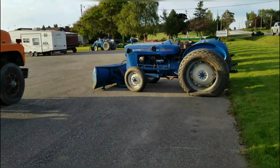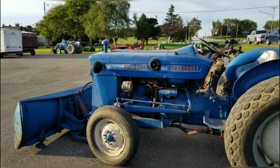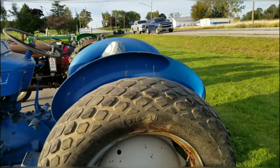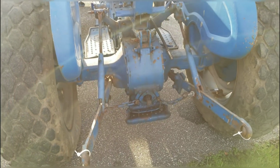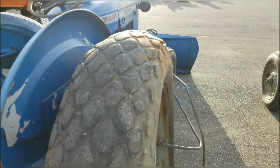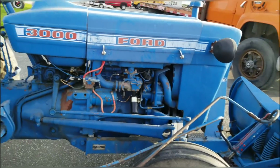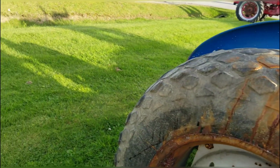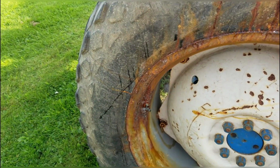We're going to come over here to the Ford 3000. Interestingly enough, these engines are about 47 horsepower, but when you get back to the PTO, that's going to be probably high 30s, 37, 38 horsepower. Nice little tractor nevertheless. Somebody just had it and they plowed with it. Got the turf tires on the rear, never a fan of that. And interestingly, they are loaded.